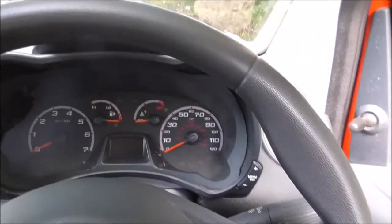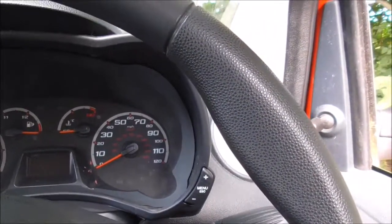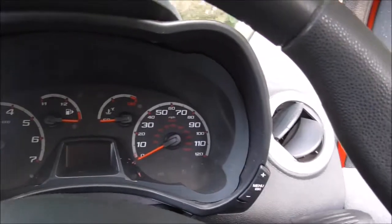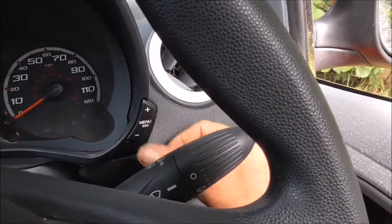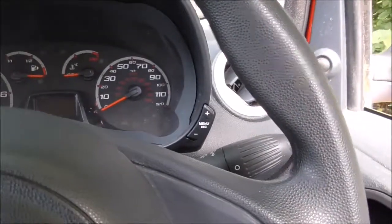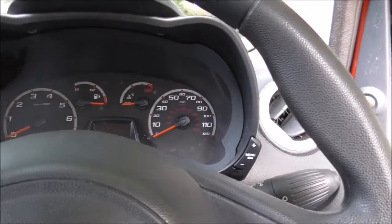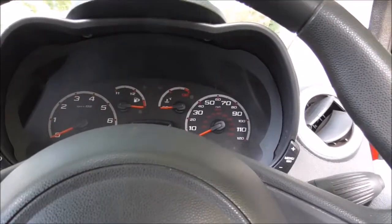And the standard rev counter, etc., fuel gauge, temperature gauge, speedo, a little display thing in the middle which you can adjust to what you want. There's various options on this menu plus minus thing which you can flick through for miles per gallon or whatever. I've not looked at it too closely, but yeah, driver aids.